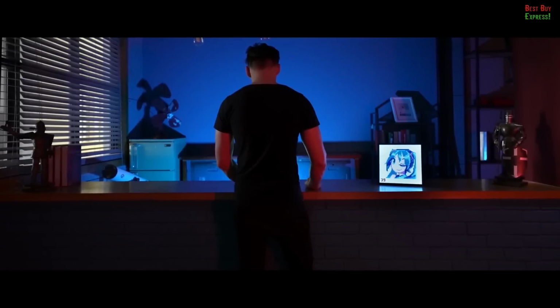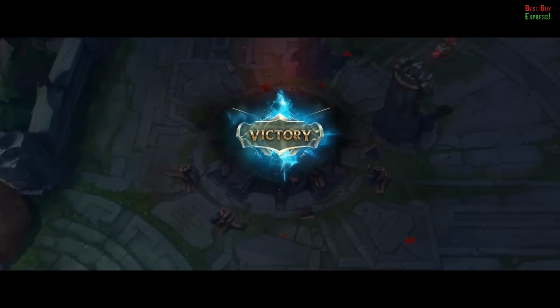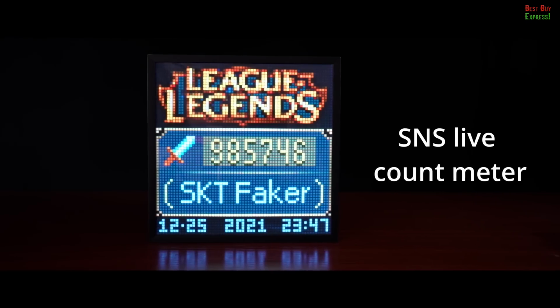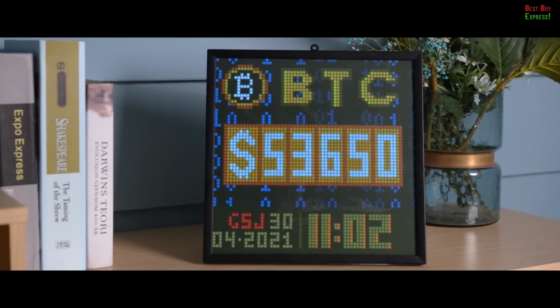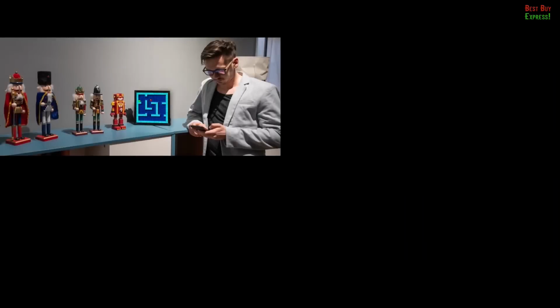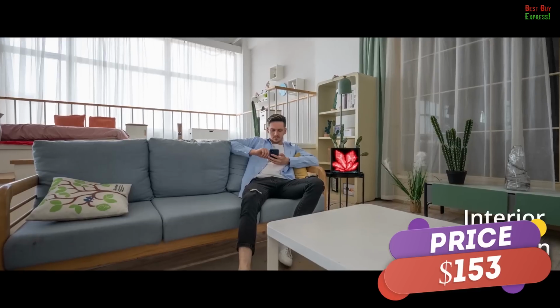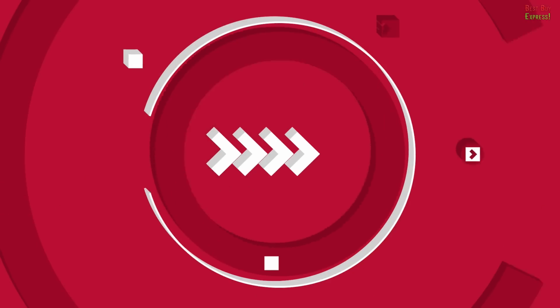Your Pixoo 64 is capable of various functions, including obtaining your in-game performance on social media account status, so you can celebrate every milestone with your viewers. Display real-time financial information such as stock and Bitcoin prices, as well as exchange rates. With its multi-clock interface and pixel animations, Pixoo 64 is the perfect lighting decor for your room and office.